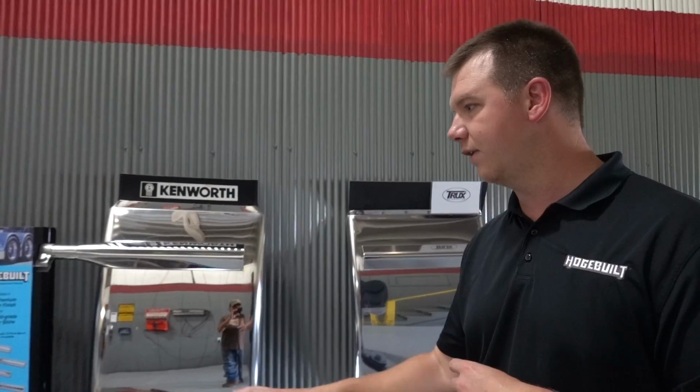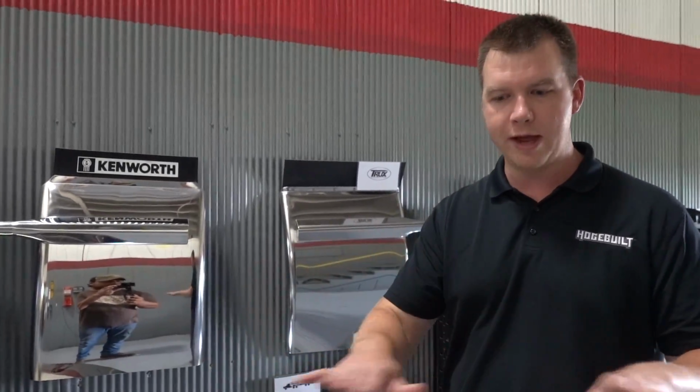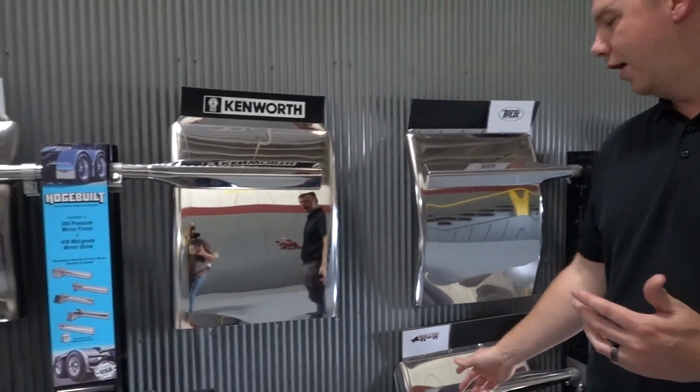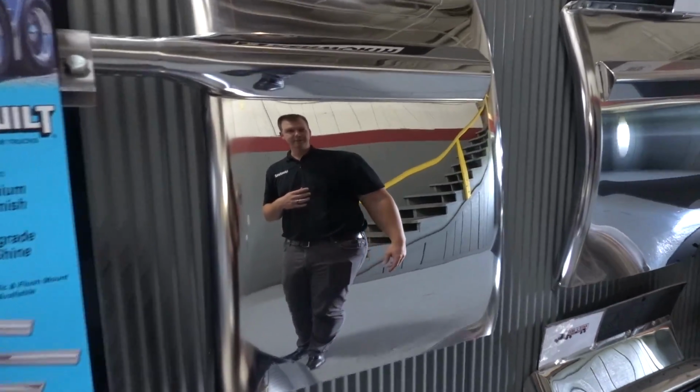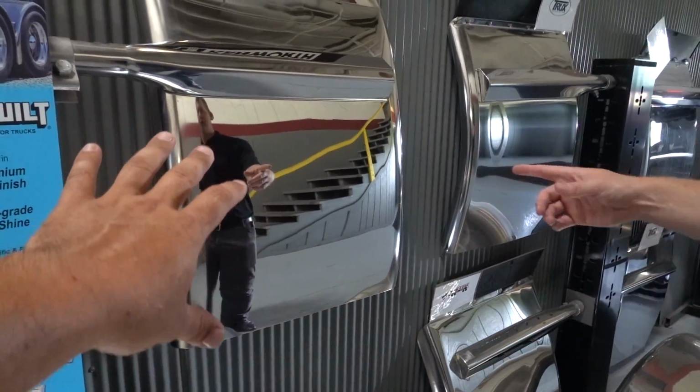Right. A set of half fenders will go through the process. It'll take about 2 hours to make. Okay. From a flat sheet all the way till when it goes in the box. Okay. So wow. Just to give you an idea. The finish on them too as well, like that. I mean, that's straight out of the box, just like that? Straight out of the box, just like that.